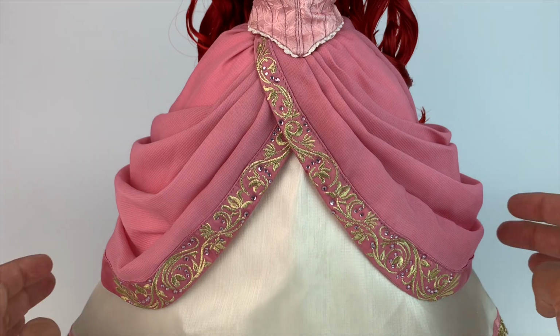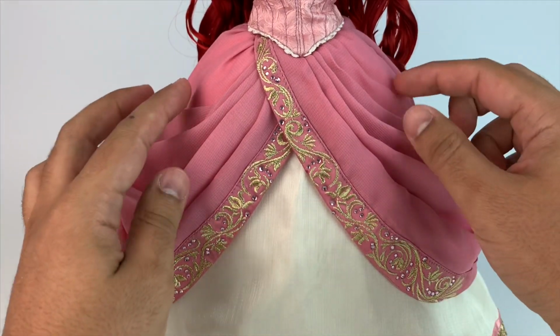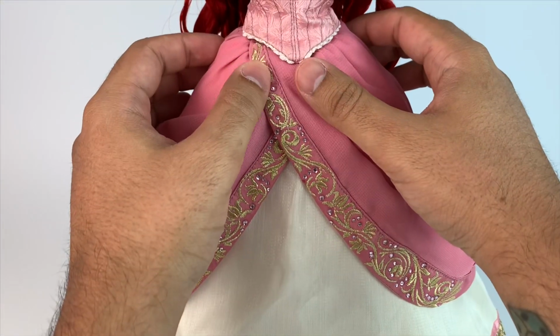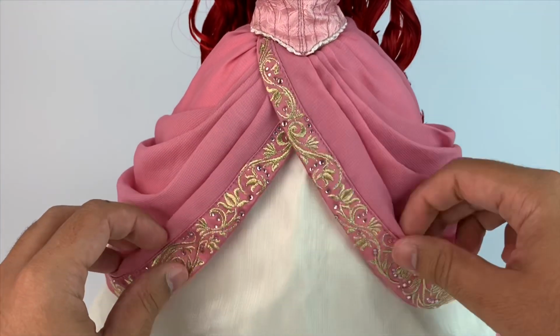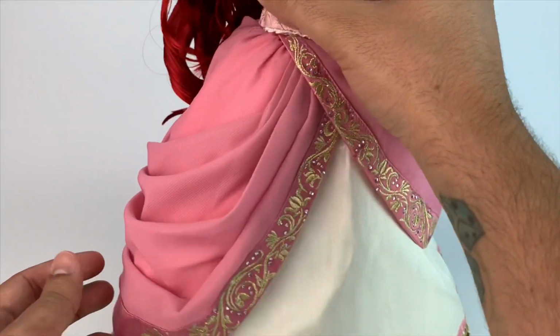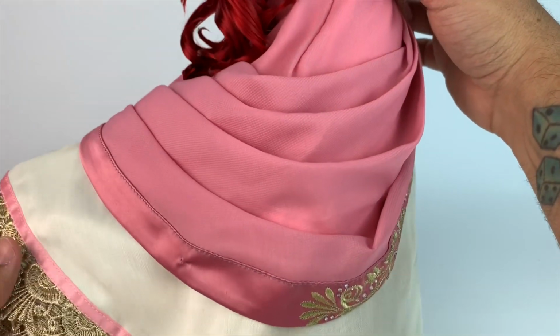And of course, we have to look at the bottom part of the gown, which is the skirt. Now, I love this pink part. I love how it falls, like cascading ruffles. It's so beautiful. They also decided to do the parting, as you can see, on the side instead of in the middle. Now, I don't know why they went with that, but personally, I do love it. I love how it crosses each other like that with the gold embroidery, which I'll show you a better look at now. Don't worry.